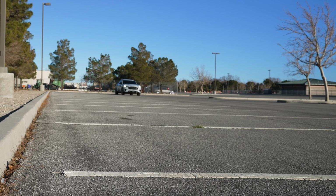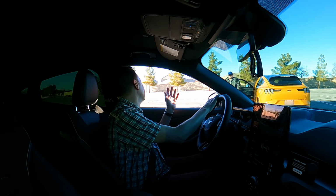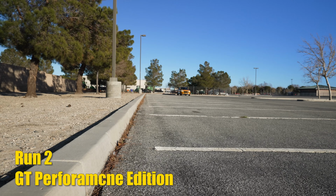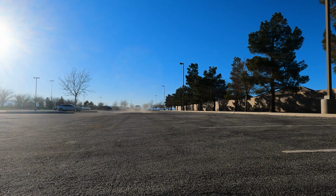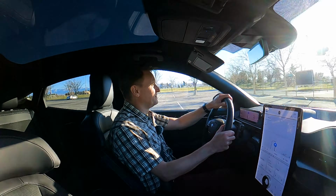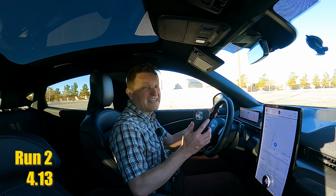God, it is so fast. Holy crap. 4.08. Exactly the same. Wow. Exactly the same. Whew, this thing is very quick. And the number is 4.13, so it got a little faster. My state of charge is 54%.